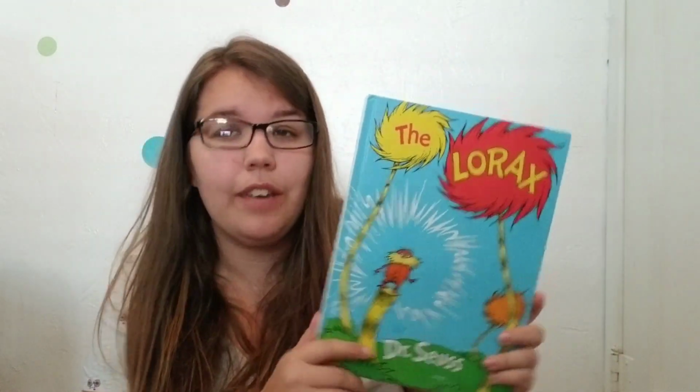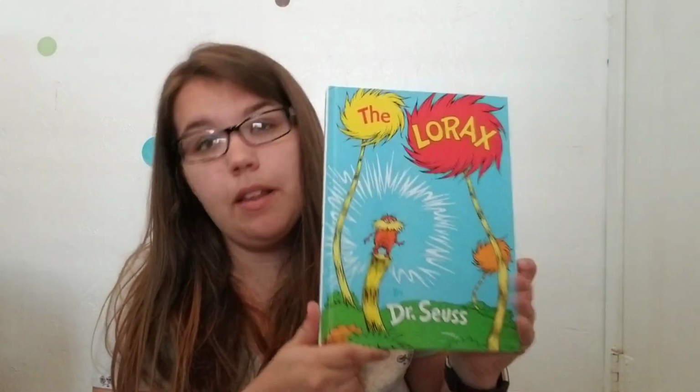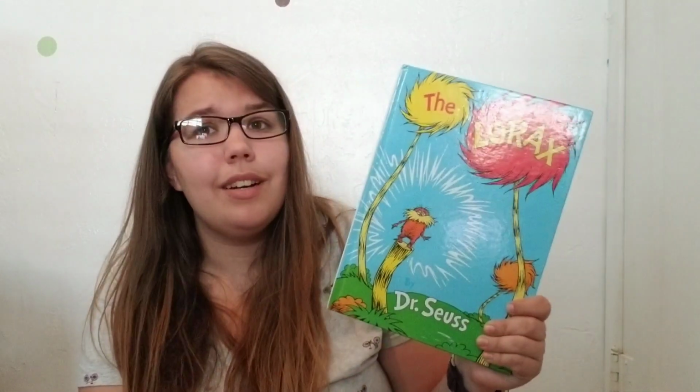The Lorax, this one is an absolute classic. I think this is a great read aloud book and really great for kids to read, and especially if they read it and get to watch the movie, that's pretty good for them. My little sister even mentioned that this is one of her favorite books, and she read it all the time when she was in elementary school, so I picked up this book. This one's a classic. Any Dr. Seuss book really is a classic in my opinion, so I was excited to find this, and I believe I got it for like $0.25, which was awesome.